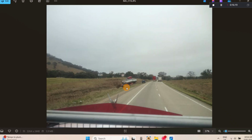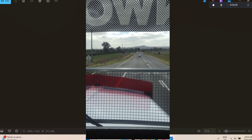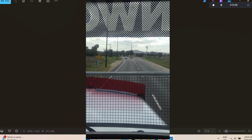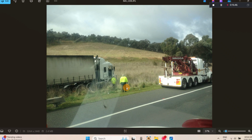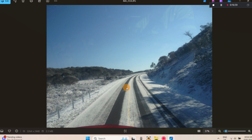More whoopsies. One of Booth's in the middle. Here it is now. Playing through the thing, but yeah, more whoopsies. Oh, what was that? That was something getting built somewhere. More whoopsies, more snow. That was probably the worst I've had to come over there. You just saw the wheel marks in the snow ahead of you.